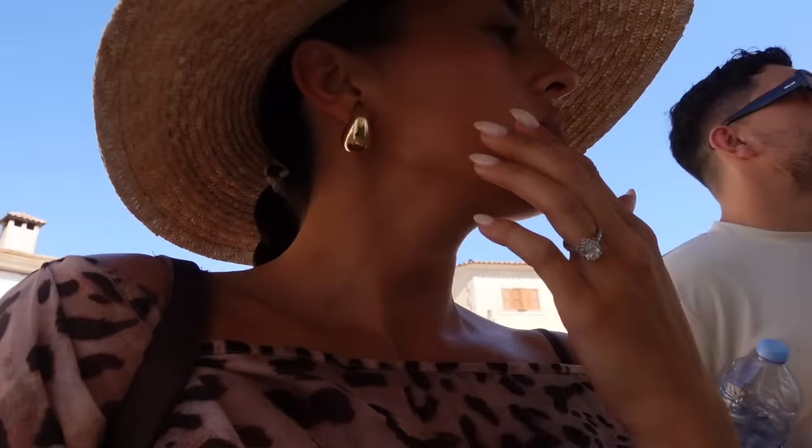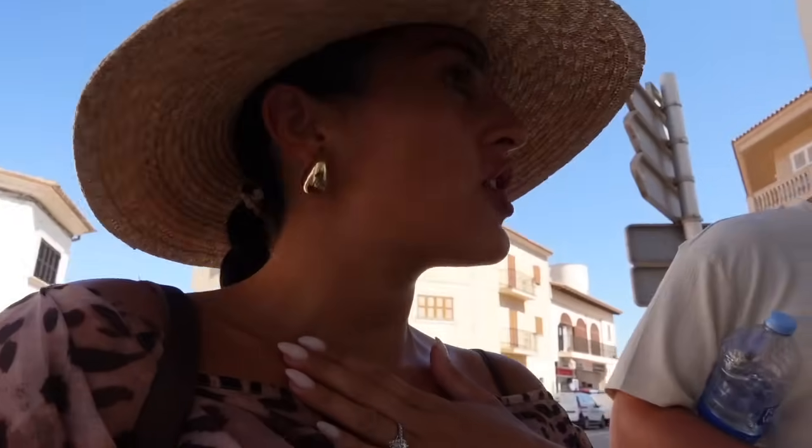That's a cute little doorway, isn't it? Yep. Little arch. So yeah, we've just got to the market. So we're walking there now. We're going to have a little look around. It's a gorgeous day. We went for our run this morning, another 5k. I actually found it harder this morning because it was very, very hot. And my legs were sore.